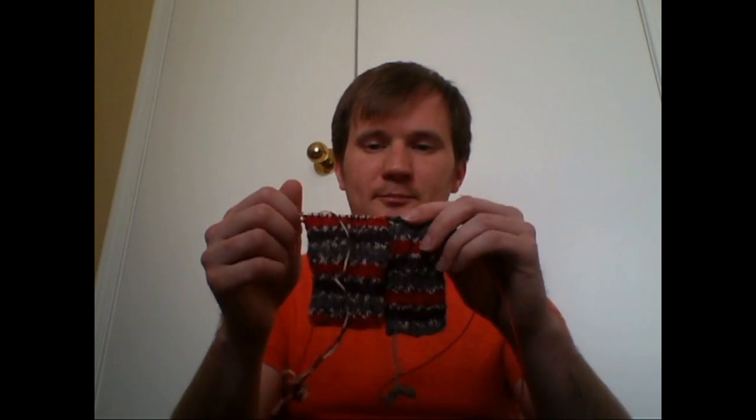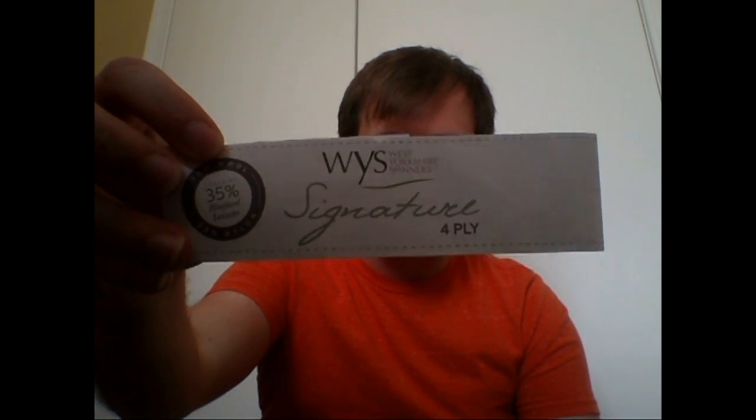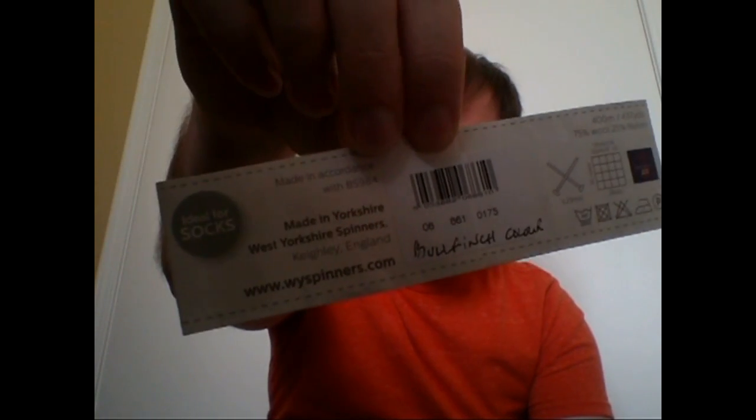Anyway, so these are these socks. I have them in this little DPN cozy that Kay sent me. It's a little gift, which is lovely. And I am knitting them two at a time, but I'm doing cuff down. And this was some yarn that I got sent over Christmas. Thank you. It's West Yorkshire Spinners Signature 4-ply. It's Bullfinch color. It's 35% Bluefaced Leicester, and it's 75% wool and 25% nylon.